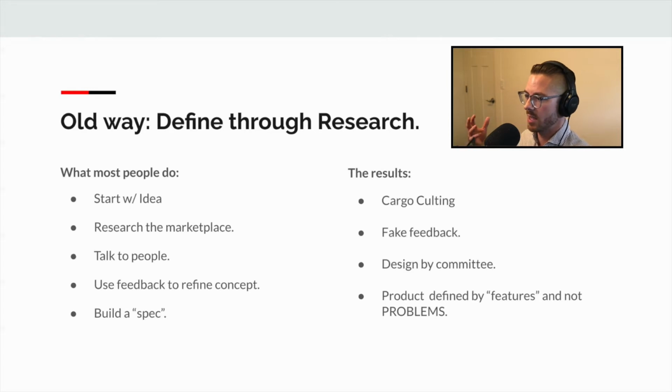The other result is that we end up designing by committee. Again, because we are going out and pulling these things together, the end product that we come up with, part of it's been cargo culted, part of it's things that we copied without understanding why they existed in the first place. A lot of the rest of it's going to come from this feedback that we got, and not all of it's going to be relevant. Our mom might not know the best way to make a SaaS tool to connect sellers to buyers in international marketplaces. She's going to give you feedback, though. We have to avoid designing by committee.